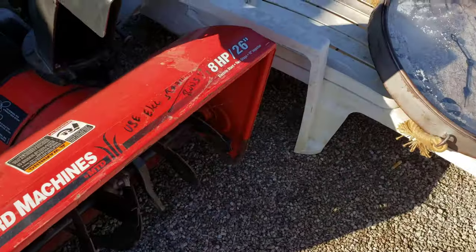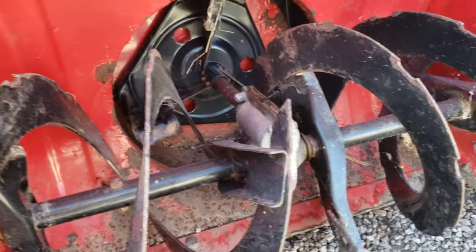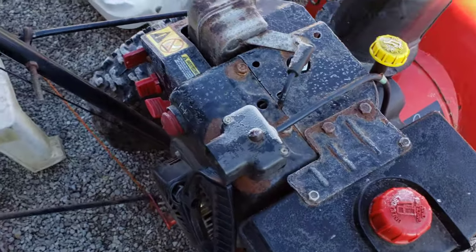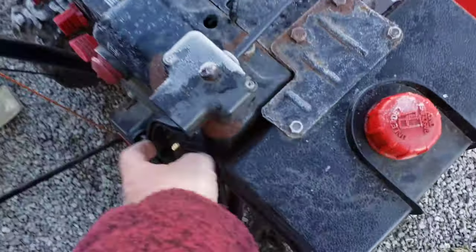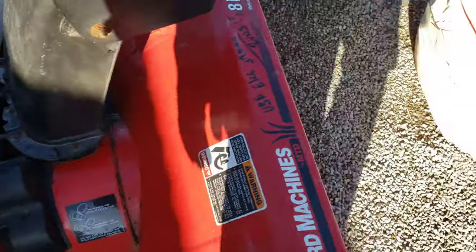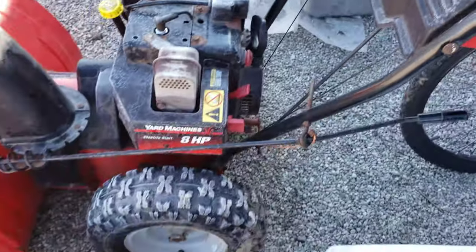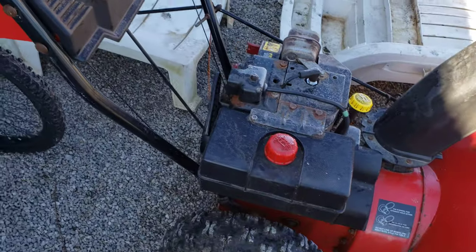Yard Machine, 8 horsepower, 26 inch. It says use electric start. It runs. Dual stage. So I'm not sure why it says use electric start. It is a Tecumseh engine. So we'll see, once the snow broke, if snow blowers will go cheap. But once again, you got to keep it till next year.